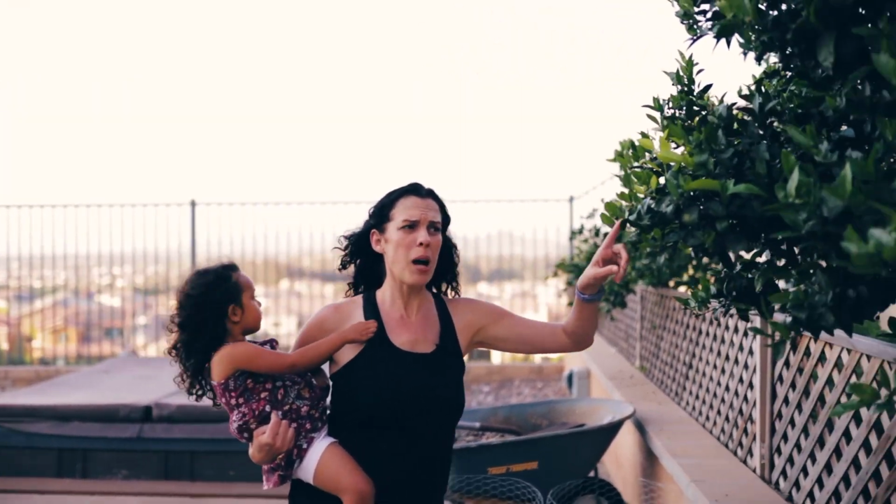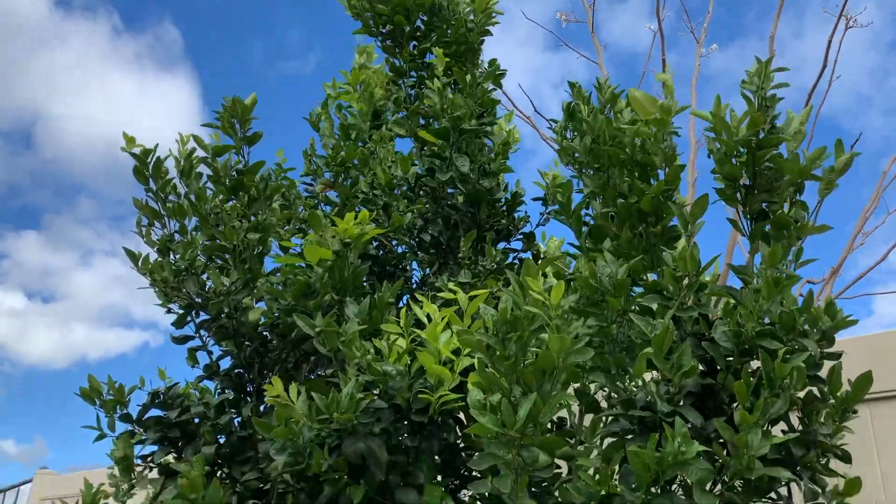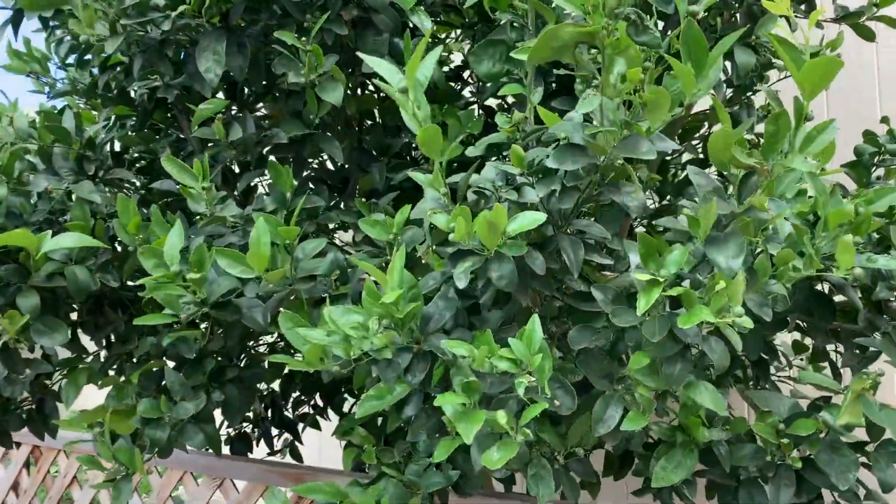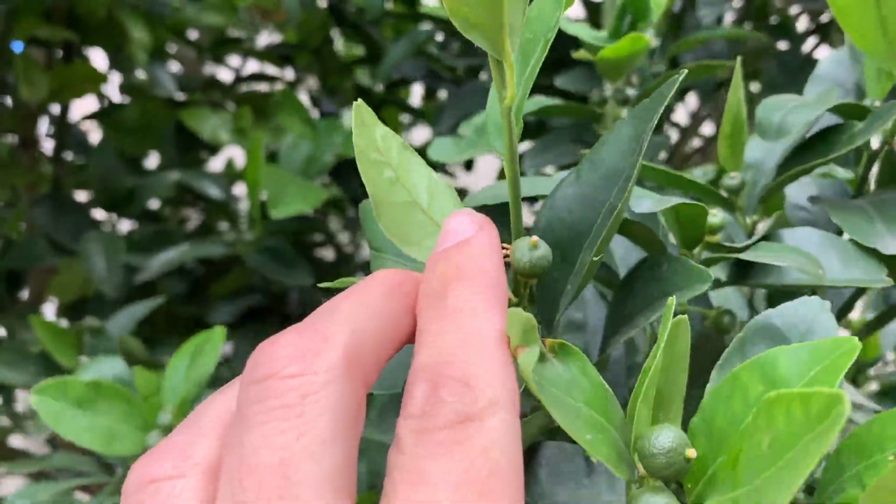This mandarin tree is our champion. It produced probably, I want to say like 60 to 100 mandarins last year. It'll produce a bunch this year. There's a couple little rogue ones left over from the last harvest too, if you look close, but it's loaded with itty bitty little mandarins.